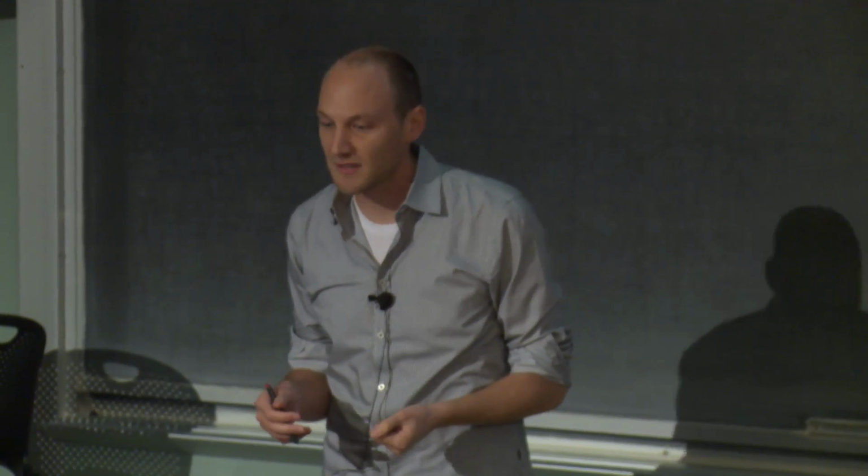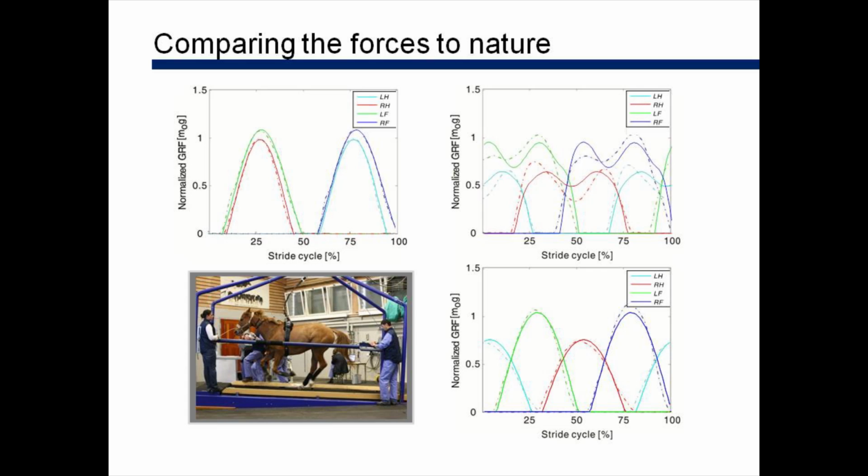So we called up our friends at the veterinary clinic in Zurich, where they have a treadmill for horses, an instrumented treadmill where they can actually measure these ground reaction forces, and compared our results to theirs, and then changed our model parameters, mass, mass distribution, main body length, and so on, to sort of optimally match their results.